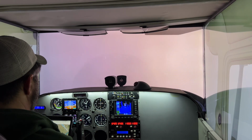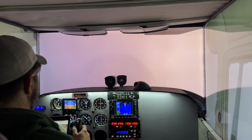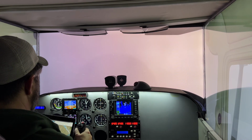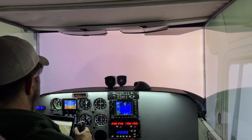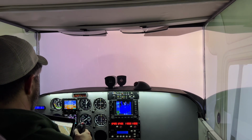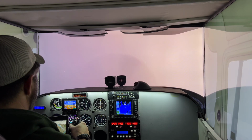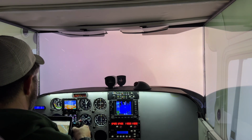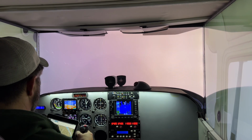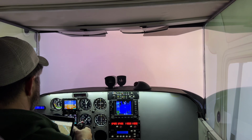Almost oversped the aircraft a little. Really struggling. Not gonna lie. I don't know if it's the wind that's getting me or just lack of visibility, because I'm not really proficient in just IFR. Definitely having a hard time.